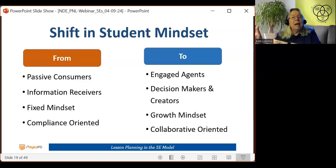We're guiding and helping them to make the right decision, and we're giving them opportunities to practice these types of things so that they have that growth mindset and they're collaboratively orientated, so that their small groups are helping them see different points of view and understanding that the world is more than what they see, but there's lots of different avenues that we can go in our learning. So again, it's a shift in that mindset, getting away from just passive consumers receiving information and compliance. We're tired of compliance. Let's get the kids actively engaged.